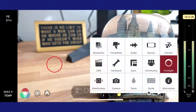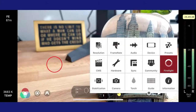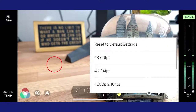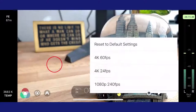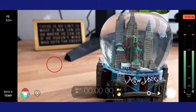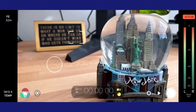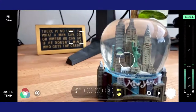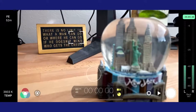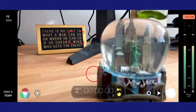Again, once you save your presets, all you have to do when you come back into the app is go to your presets, select the one you want. And there we go. And now if I want to modify my brightness or my focus, I can just do that on the fly. Lock those and I'm ready to go. Bam, I shoot my record button.